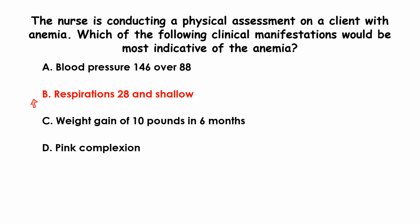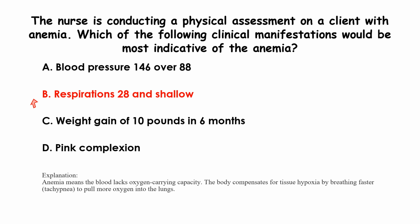Respirations 28 and shallow. Anemia means the blood lacks oxygen carrying capacity. The body compensates for tissue hypoxia by breathing faster, tachypnea, to pull more oxygen into the lungs.